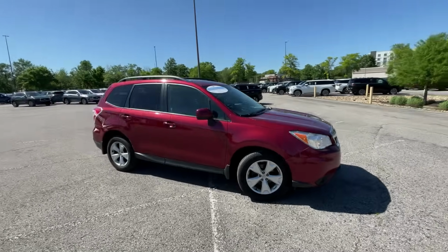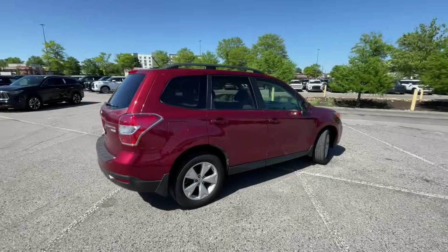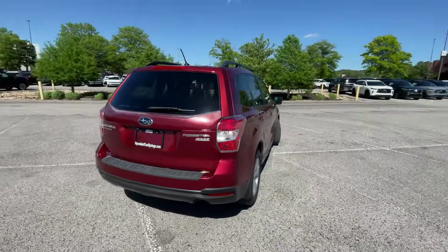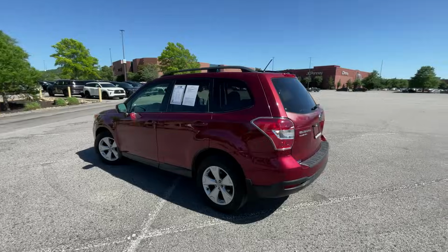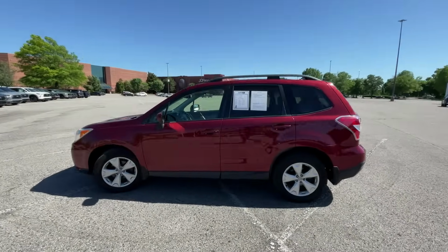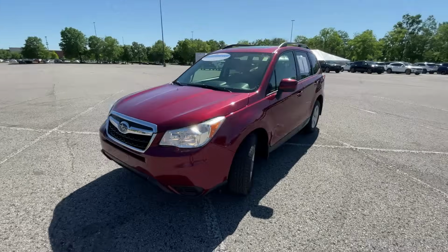Here we have a pre-owned 2015 Subaru Forester. This one comes in the premium trim level. Venetian red pearl paint, and then we have gray cloth interior. The powertrain consists of a 2.5 liter naturally aspirated 4-cylinder engine that's mated to a continuously variable transmission.